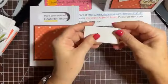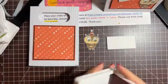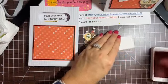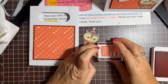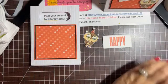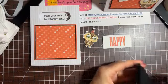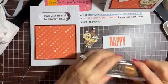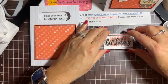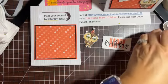And then I cut this out of the Stitched Rectangles dies, and this is what we're going to stamp. And we're going to do this in Calypso Coral and black. So we're going to start with the happy stamp first and stamp that in Calypso Coral. And I want to do that right in the middle. And then we're going to do birthday right over it in the Memento black. Okay, that's it. Happy birthday.